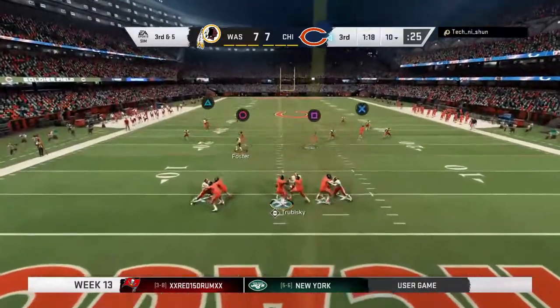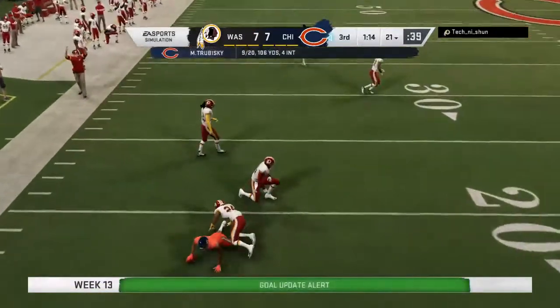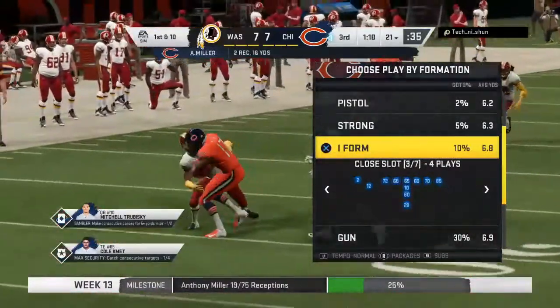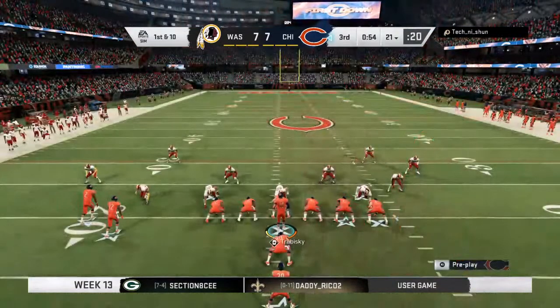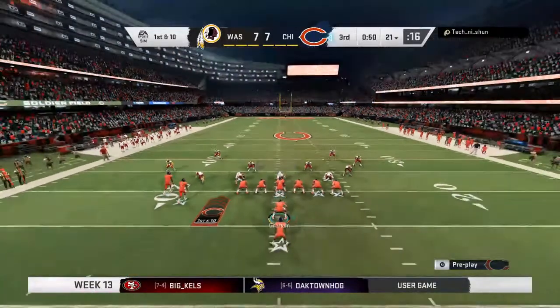Trubisky will throw. And he's got Miller. And he's brought down, but not before they get it across the 20-yard line. A Chicago first down there on a gain of 11. This has to go down as one of the simpler routes in the playbook, but oh so effective. Nice completion there. Keeps the sticks moving.